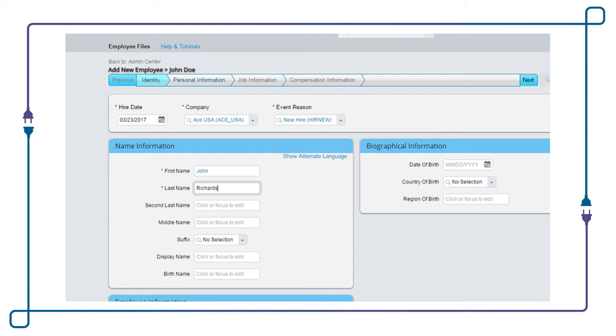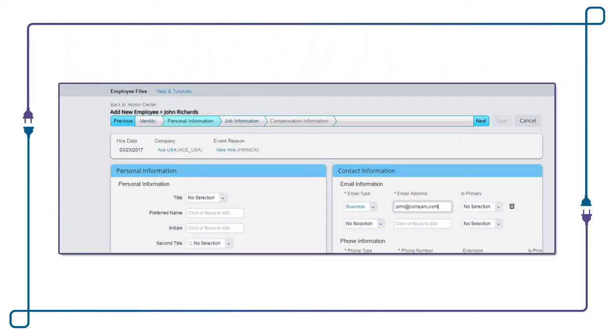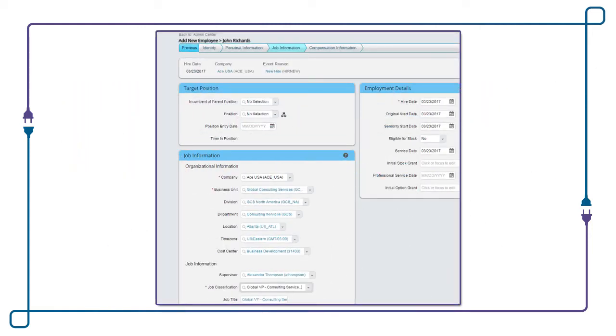We will need to complete the required information like hire date, company information, and others. Following this, identification information of this user has to be filled, and then we go to the next section. The next section is personal information. Here, the personal information of the employee will have to be entered. The following section is job information. Here, the target position, employment details like hire date and job information is entered.